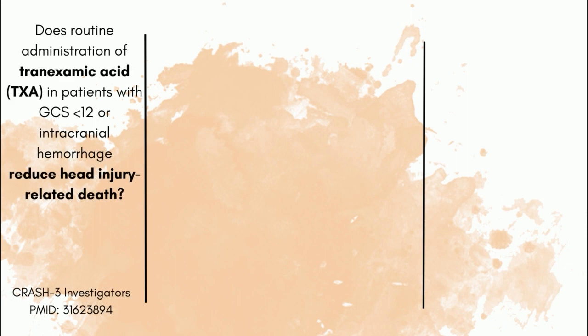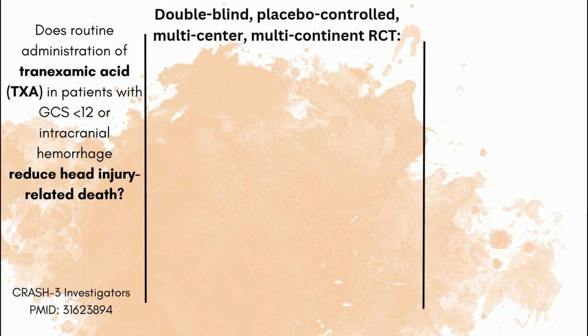So this is from 2019, and the investigators sought to answer the question, does the routine administration of TXA in patients with a GCS of less than 12 or who have a known intracranial hemorrhage reduce the risk of head injury-related death? And these are all the words that you want to hear in a randomized control trial. It's double-blind, placebo-controlled, multi-center, multi-continent. This was Africa, Western Europe, North America, all big places. Big trauma centers, little trauma centers, rural systems were all participating in this study.